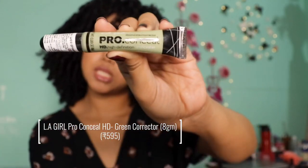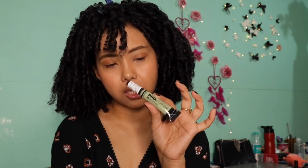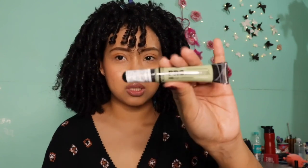And next product is Pro Conceal Color Corrector. I have orange and all, but I don't have this green color, so finally I bought it. So many of you asked me how to cover the dark circles and dark spots, and I have decided to do videos especially for that. I will explain it, and if you understand one thing, it's very easy guys. So for that I bought this one. What do you guys think? Let me know, comment down below.